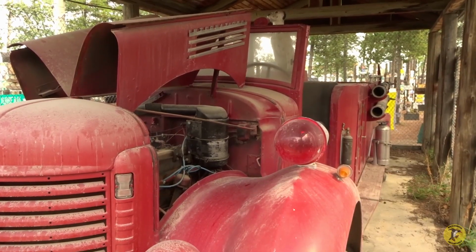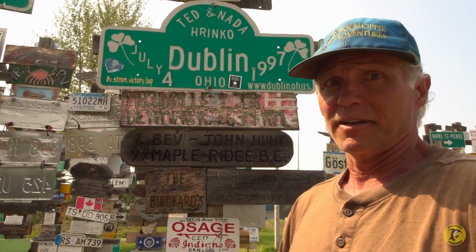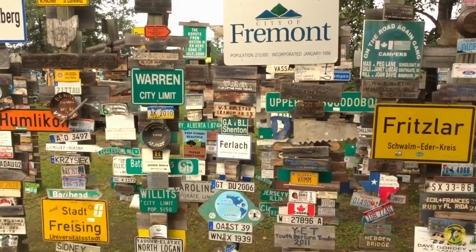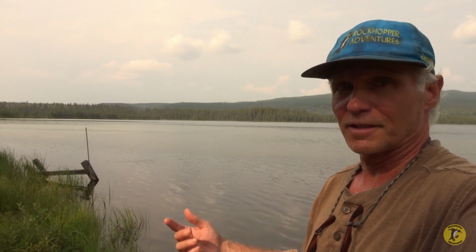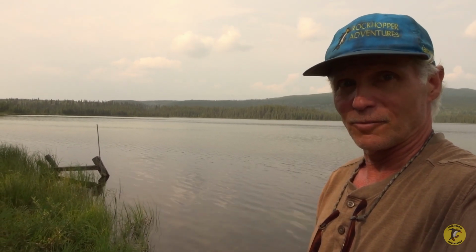There's even an old fire truck here. Somebody's from Dublin. Ohio, that is. There's your sign. Find the sign that represents you. Here at Watson Lake, there are a couple of lakes. This one is Y Lake, to which I say, why not Lake? Why not? The other one, Watson, is bigger.